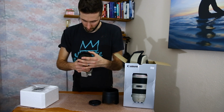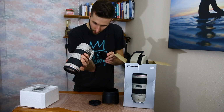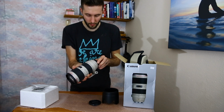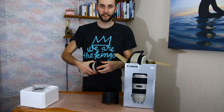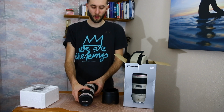Nothing on the glass elements. Everything's looking really good, I think. Can't even see any dust or anything like that, or any major dust should I say. So, everything looks to be intact. Like I say, I need to get it on there really to be checking this out properly.